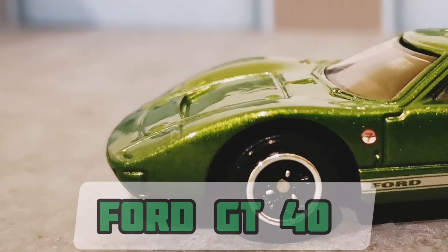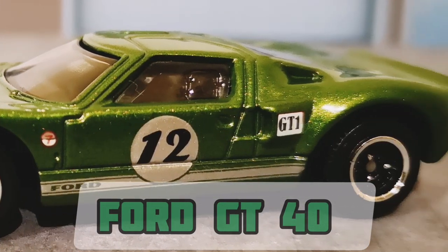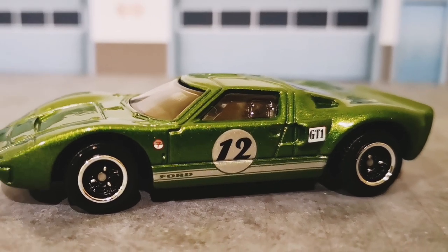Next up, we've got a green Ford GT40 from Matchbox. Look at that. My goodness. Number 12. Lucky number 12, it could be.